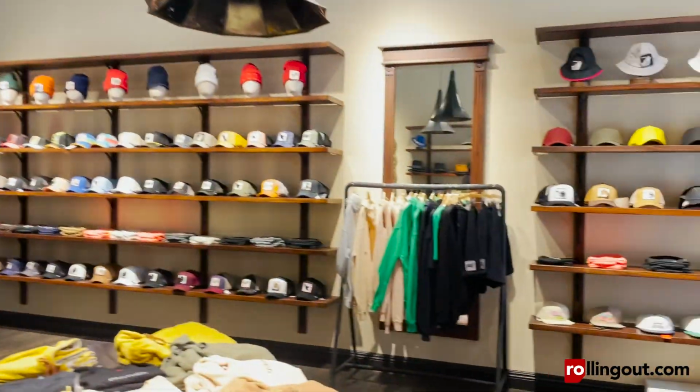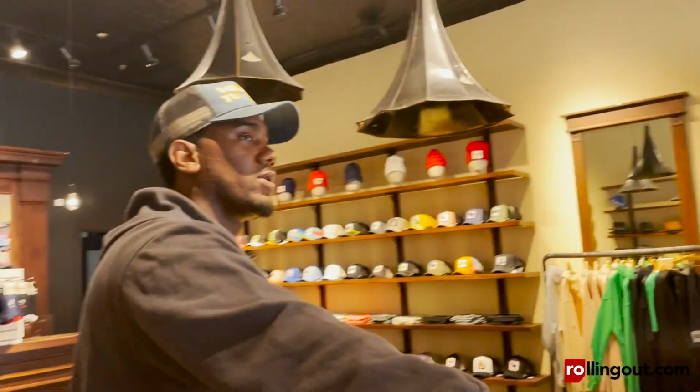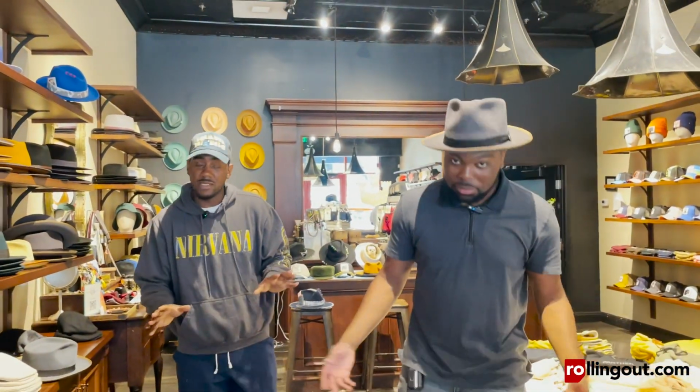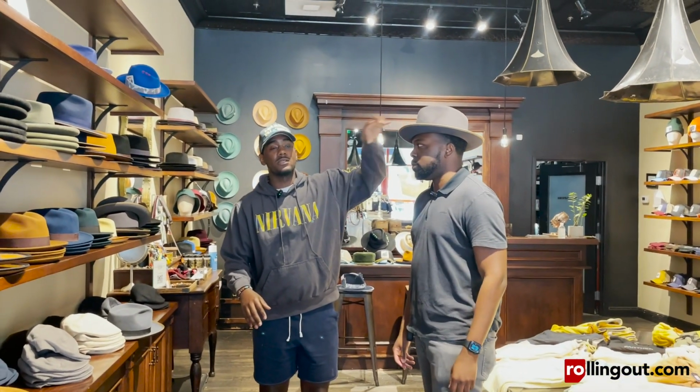Now you see, just this hat alone by itself took his whole outfit from just being casual to where you can easily walk into a nice bar, get a cigar and be chilling, you know what I mean? Go on a quick little middle of the day date, something like that. But even now you see, even with the hat being curled up like this, that's more casual.